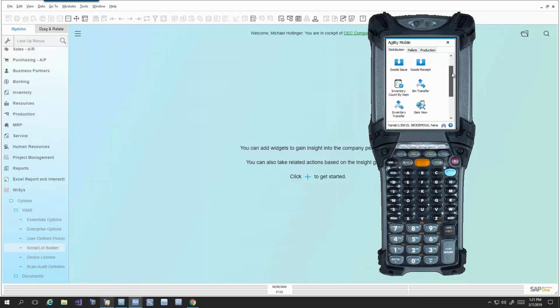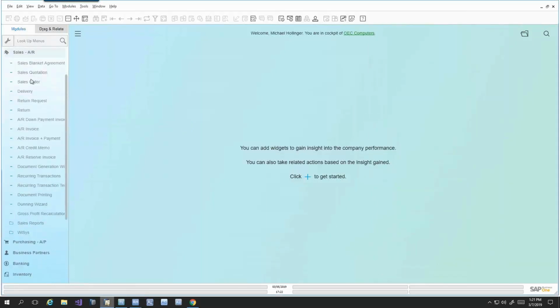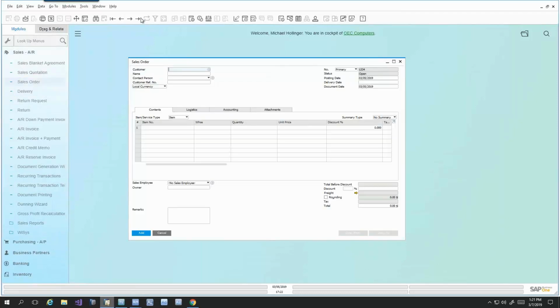But I'm going to move on to sales order delivery and sales order picking, and then I'm going to wrap up with inventory counting. So to do that, I'm going to go into my sales order module in B1. I have two orders I want to look at. The first one is we're going to take the s'mores and ship out 10 of them.